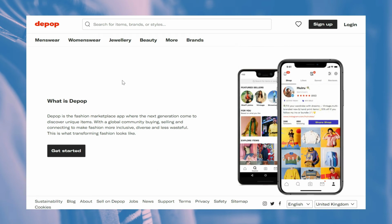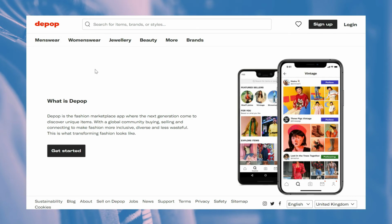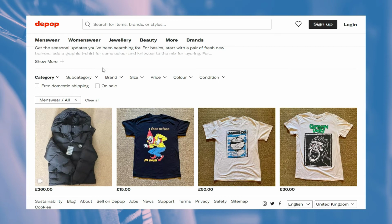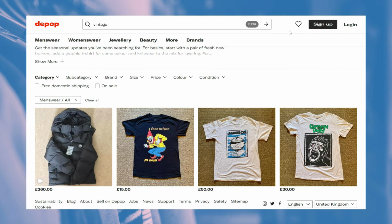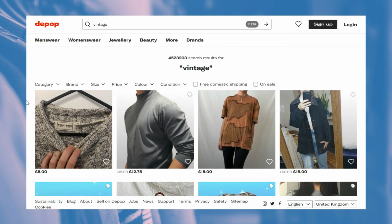These categories are also there, but primarily this website is popular for its vintage clothing for men, women and kids. Just like all other websites, you can filter out the search results by the categories, brand, sizes, price, colors and their condition, and whether the items are available on sale or not.